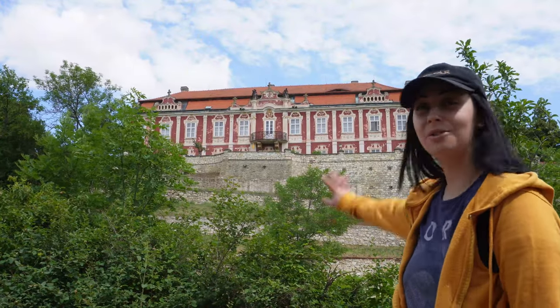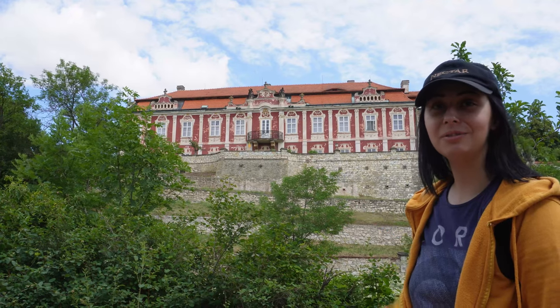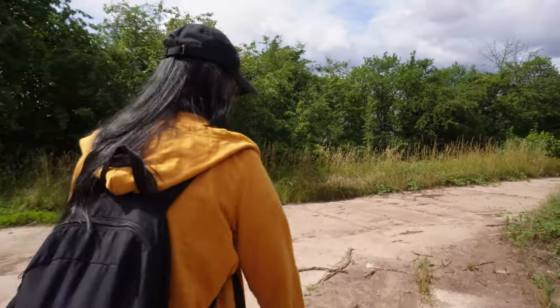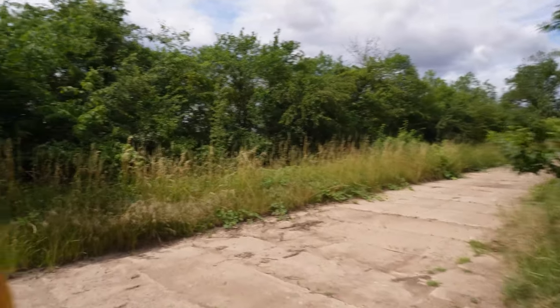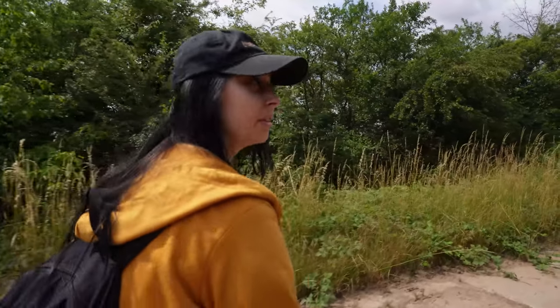So I guess this is the front of the castle and we need to get there somehow. Yeah, we need to go back, because there was no way. We went the wrong way. So we need to go to the beginning again and go to the left.